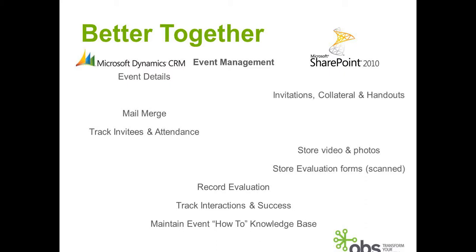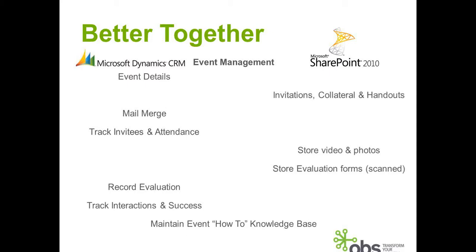You've got interactions and success. So you generated all these opportunities and converted them, and you've realized revenue. So you want to be able to report on your campaign success. That will naturally fit under Dynamics CRM. And then there's also the knowledge base, the how-tos of how to run the event. Again, SharePoint. So you can see there's a clear definition between the two of where things may sit. And really, the fundamental question is: is it data and process oriented? Is it relational data? Then it goes in CRM. Is it unstructured? SharePoint.